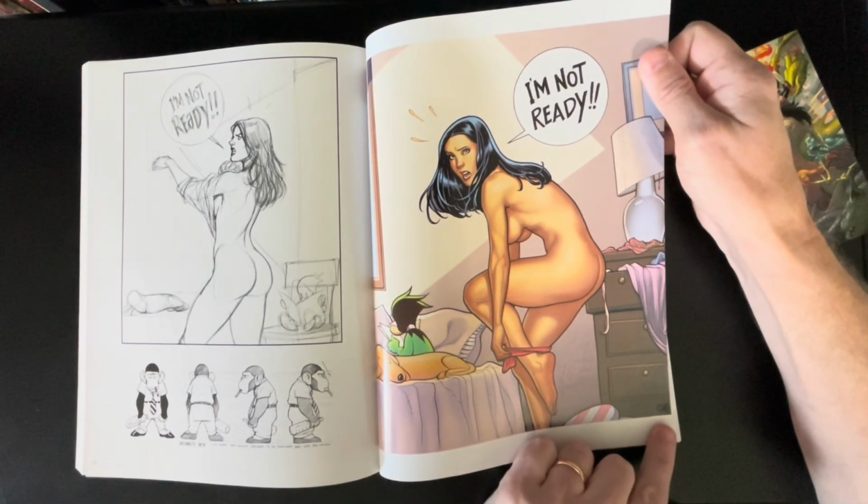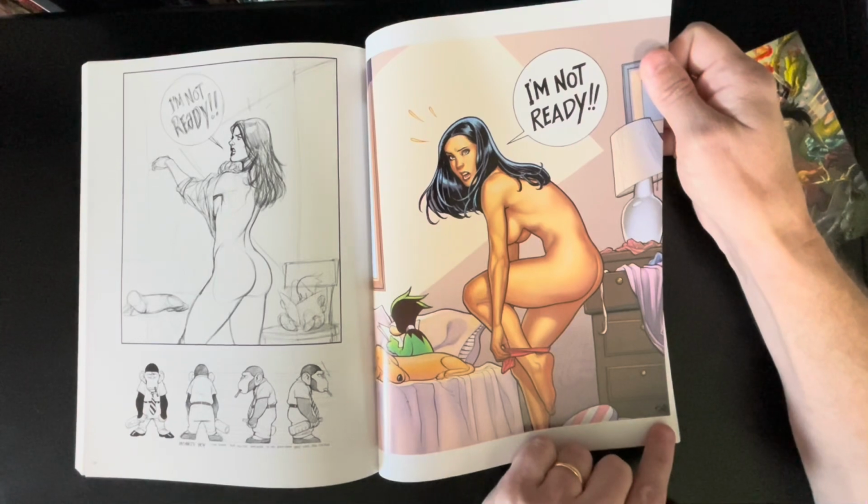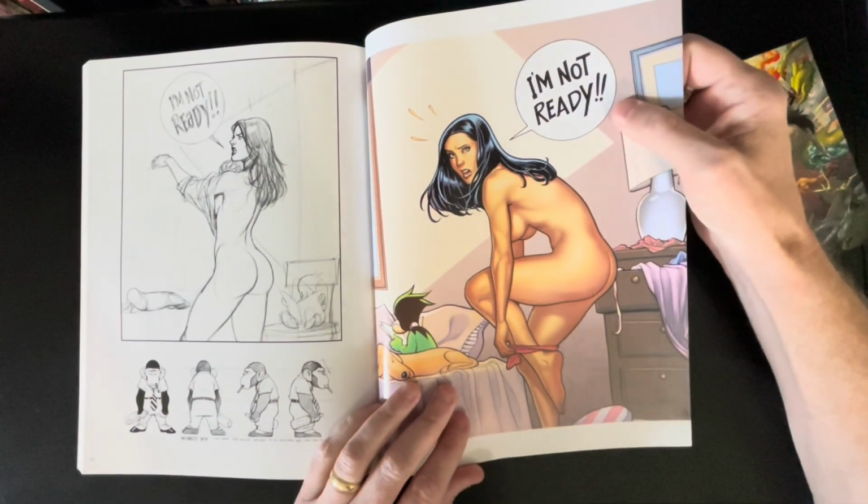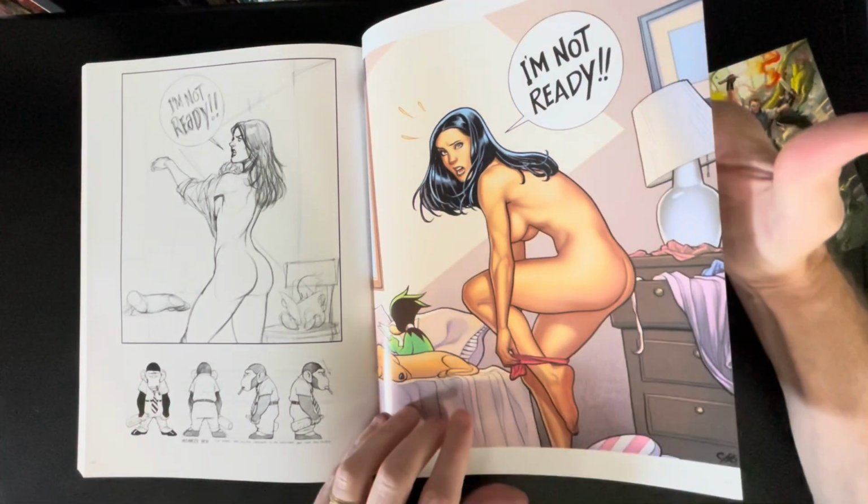The colors on this are hard to read. I think it's Nell Ruffino, R-U-F-F-I-N-O, I believe. Just gorgeous coloring there.